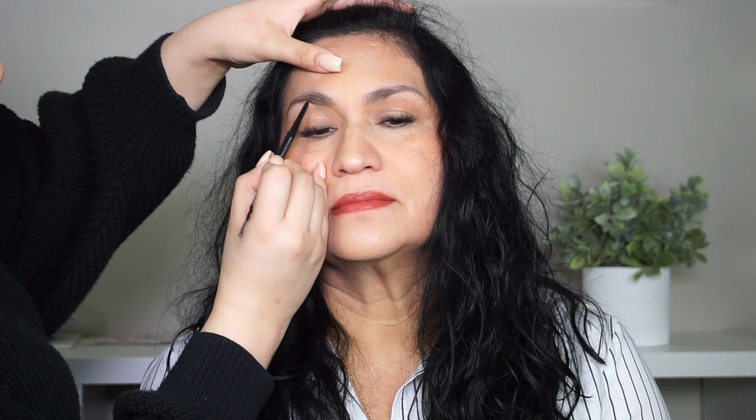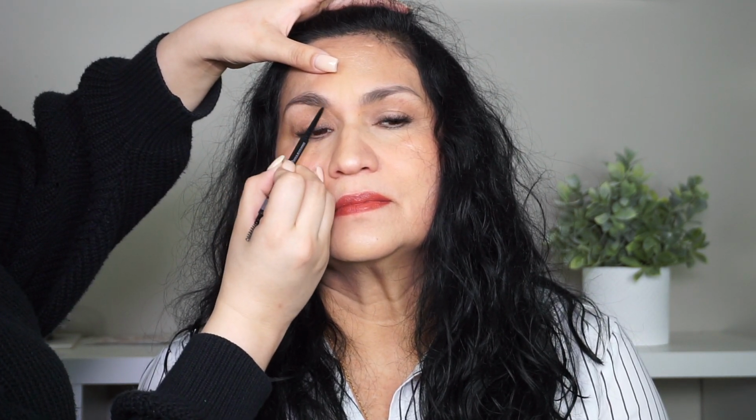Alright guys, so I'm gonna go ahead and start off with the Sigma brow pencil in the shade Dark. So what I start off by doing is brushing out my mom's brow hairs, and then I'm gonna go ahead and start to follow her natural brow shape. So I always outline the brow first, and then I'll start to buff in the brow product in the brows, which you guys are gonna see in just a second here.